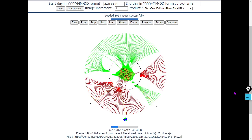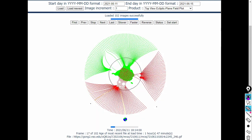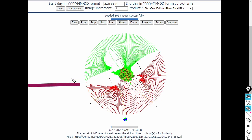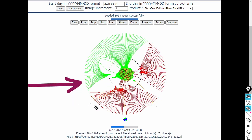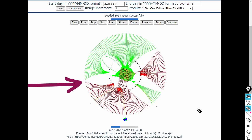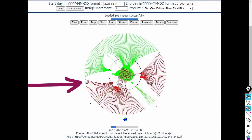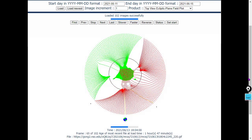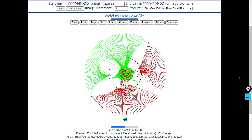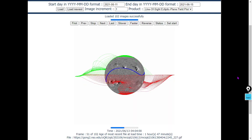So here's the GONG 2 data. And you can see this green portion over here, perhaps. This green portion of the current sheet here is North Pole polarity, and that is showing up quickly. And based on this data, I would forecast that Sunspot 2833 is going to degrade, as the North Pole current sheet looks like it's certainly coming our way. Keep in mind this data is 1 hour and 47 minutes old and can change with absolutely no warning, as the magnetic environment can. Here's another view of the same data, the line of sight ecliptic plane field plot.